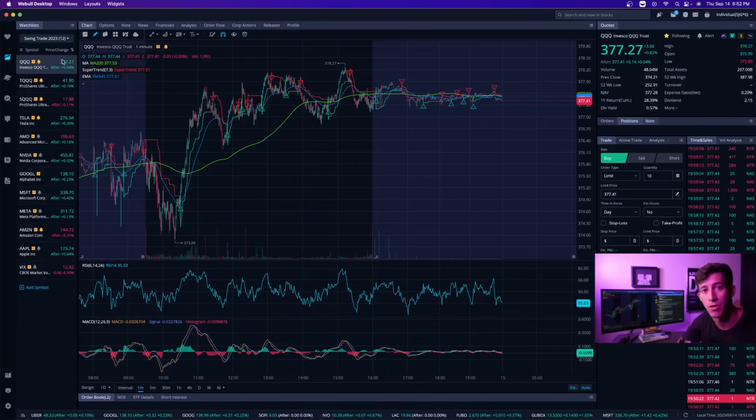I'm excited to see where the market ends. Are we going to give back everything that we gained today, which is 0.82%? Or are we going to continue to work towards that 380 price point for QQQ? So very excited to follow up.